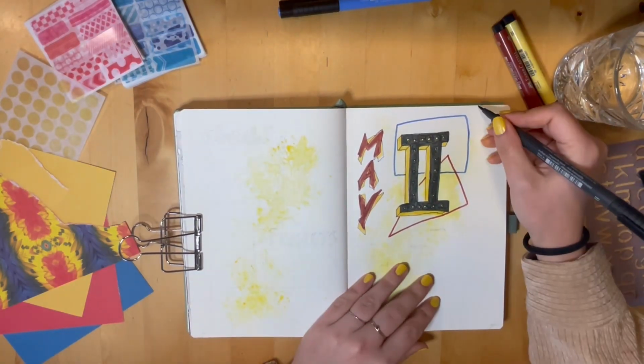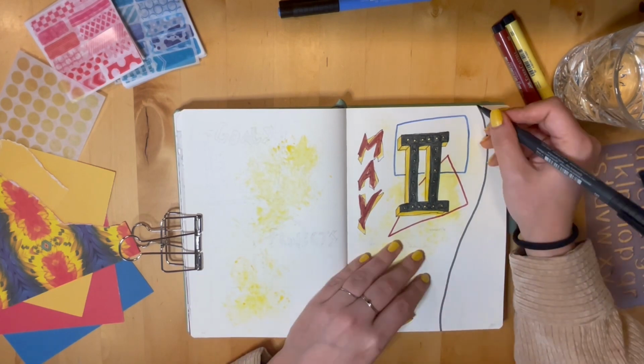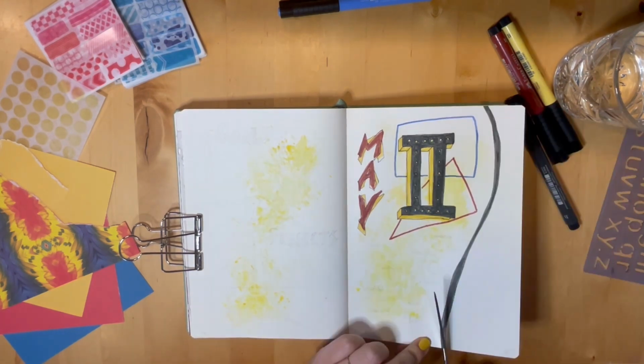I've also opted for another Dutch door with starker contrasts of those main colors.